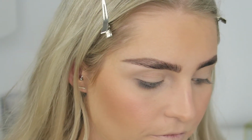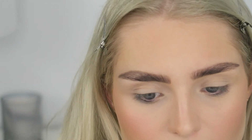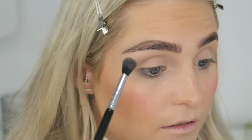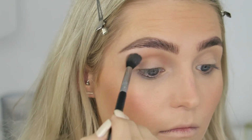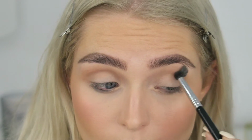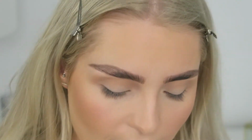Now I'm just going to take my Hoola bronzer, and I'm going to put that in as a transition shade, just because bronzers are really good for transition shades. So I'm just going to lightly sweep in there, just a light transition shade.